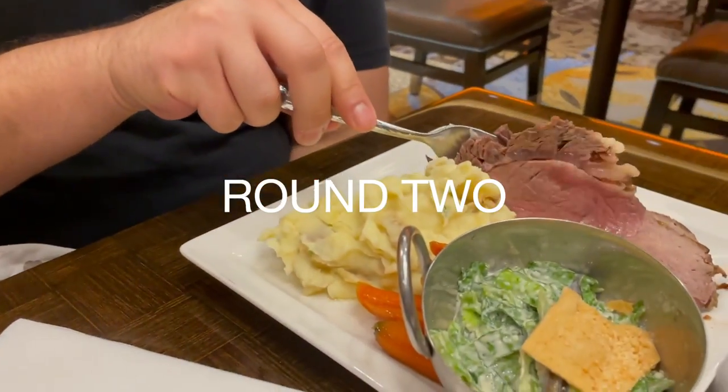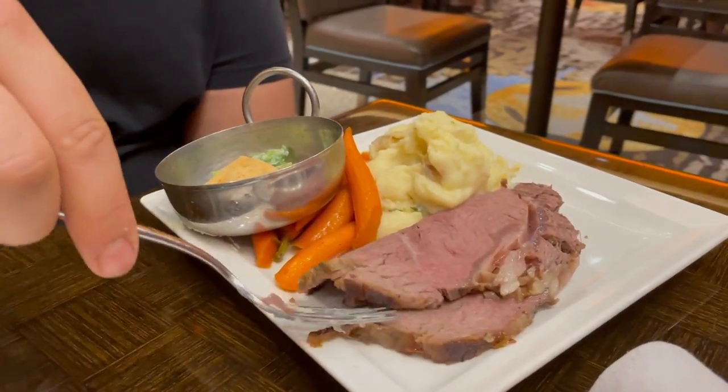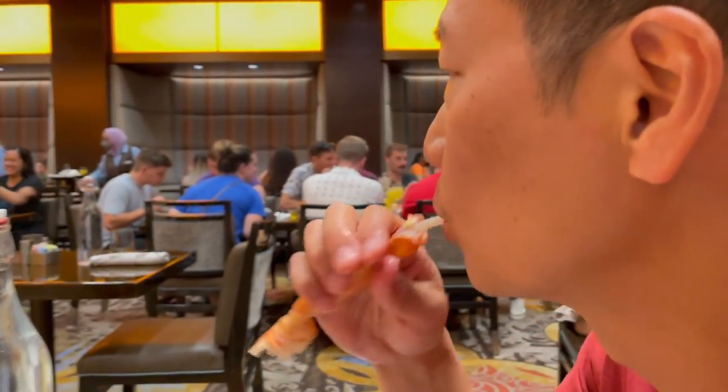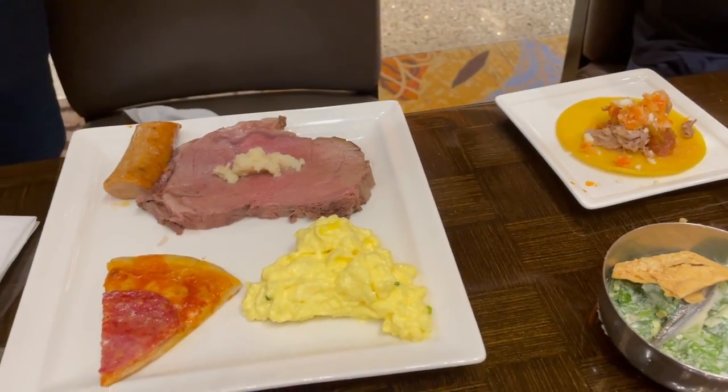My third prime rib slice. Second prime rib slice. This is third. There's two here. Oh, well, let's see. I'm in. Getting in hot. Peter, I'm gonna get more. I'm glad my first slice was amazing because the second half hour, I want a refund.